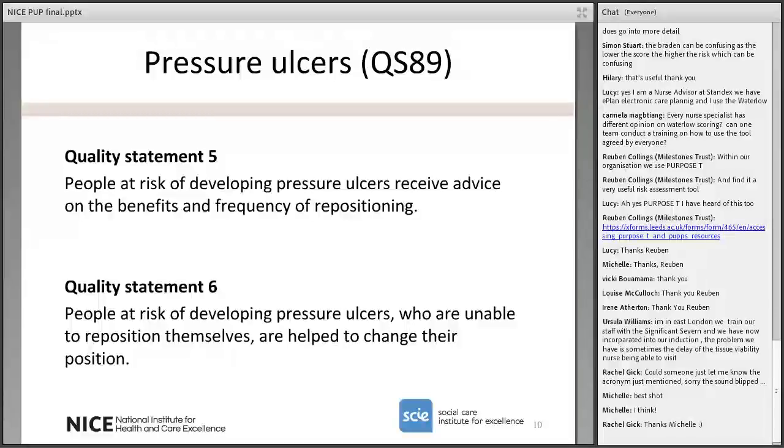So to improve the experience for individuals, health and social care professionals should be advising people at risk of developing pressure ulcers, or their carers as appropriate, about the importance of frequent repositioning and that it may help to prevent pressure ulcers. The frequency of repositioning depends on the individual and their wants, needs and wishes. But for safety reasons, repositioning is recommended at least every 6 hours for adults at risk and every 4 hours for adults at high risk.